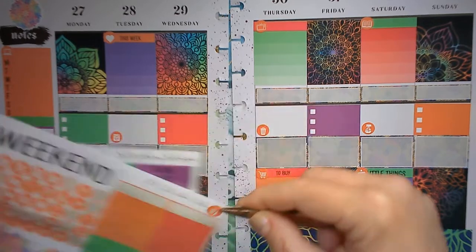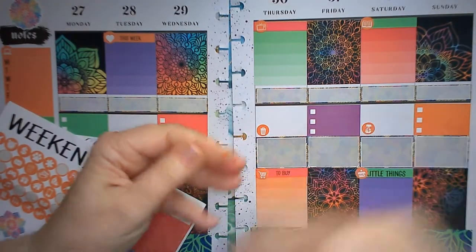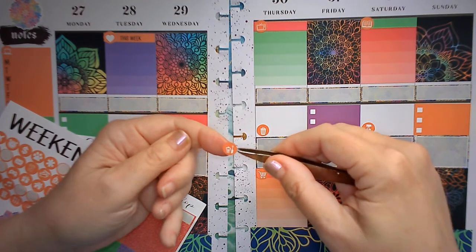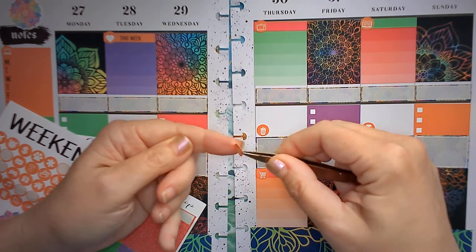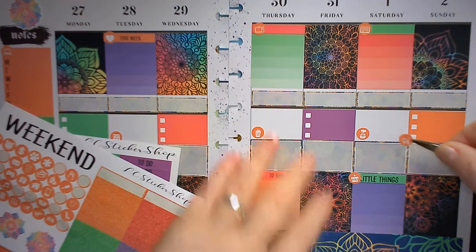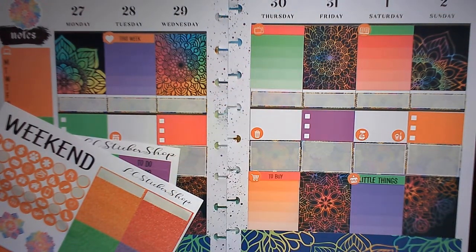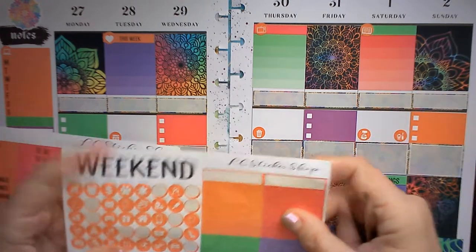Nail polish. I was going to make a nail polish for the shop, and I just couldn't figure out how I was going to do it, but this is actually really cute. With the brush outside of the bottle. I usually do this on Sunday, but we'll put them on Saturday, because I'm filling those boxes, that's why.